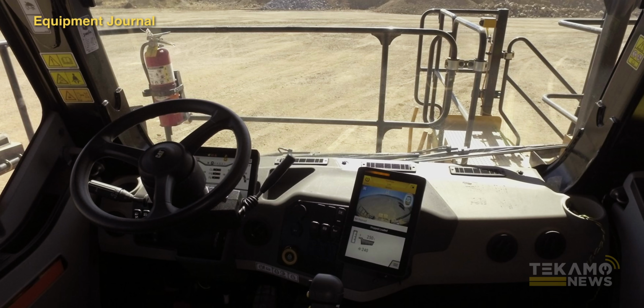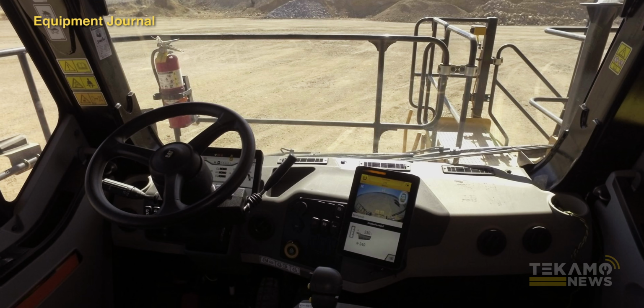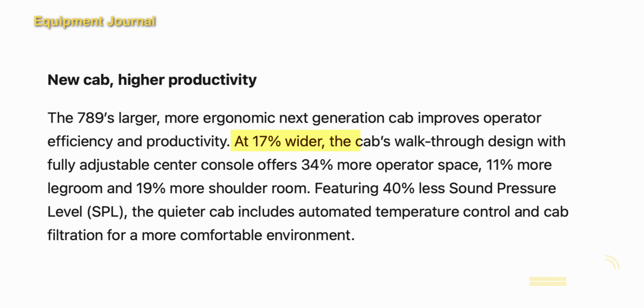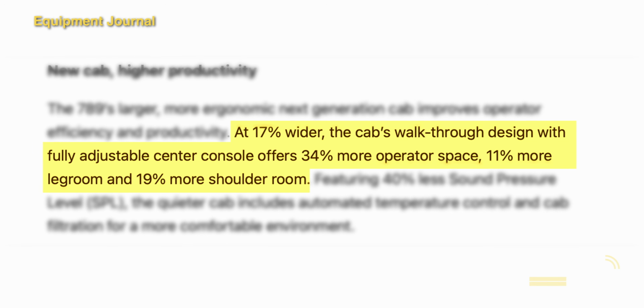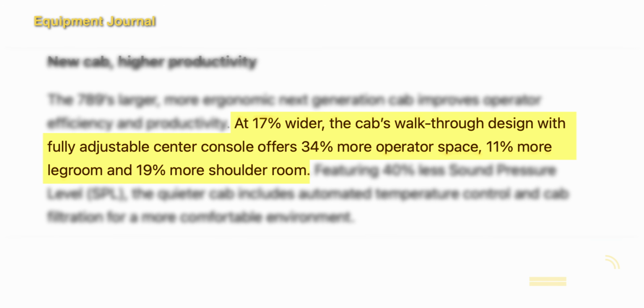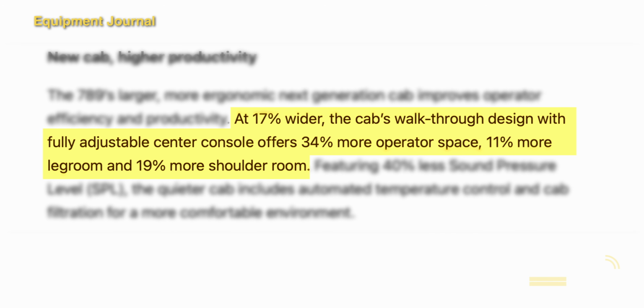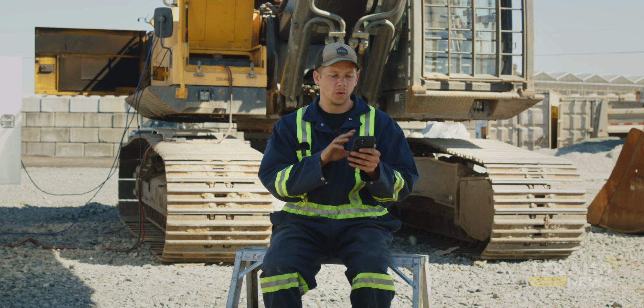So the new cab, it's more ergonomic. Next generation cab improves operator efficiency and productivity. At 17% wider, the cab's walk-through design with fully adjustable center console offers 34% more operator space, 11% more legroom, and 19% more shoulder room. You know what that means? You can fit bigger operators. Oh, this is a good one.